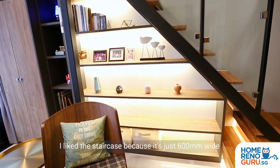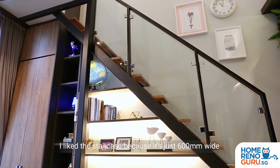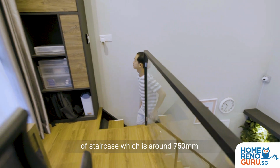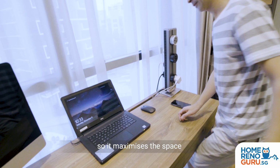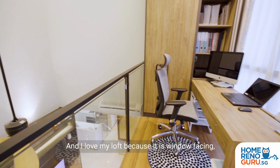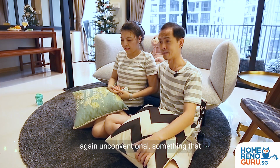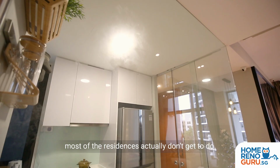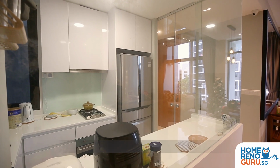I like the staircase because it's just 600 mm wide. So it is not the conventional type of staircase, which is around 750 mm. It maximizes the space and doesn't eat a lot into the living room. And I love my loft because it is window facing, again unconventional, something that most of the residents may not actually get to do. I love to cook, and I love to eat, so I love my kitchen.